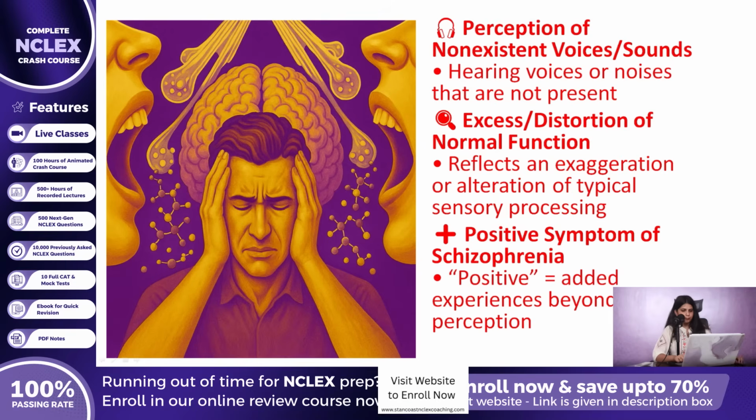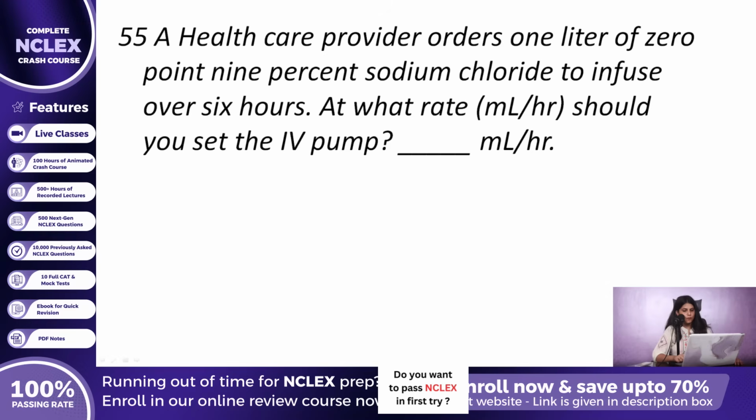Question 55. The provider orders 1 liter of 0.9% sodium chloride to infuse over 6 hours. At what rate, in milliliters per hour, should you set the intravenous pump?